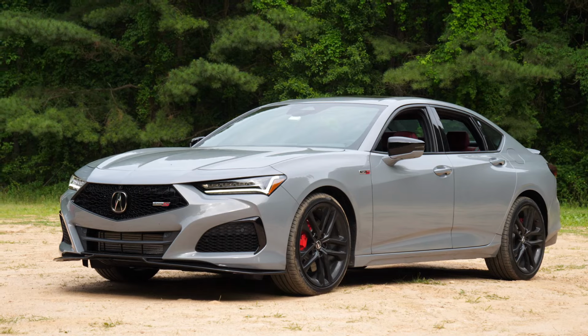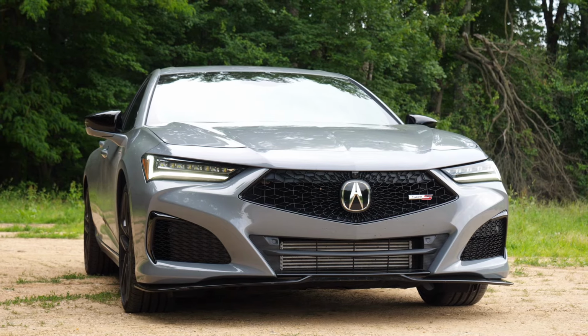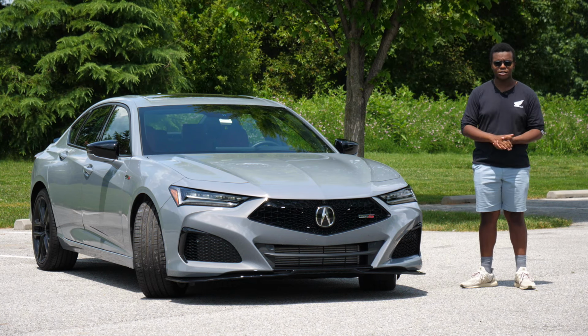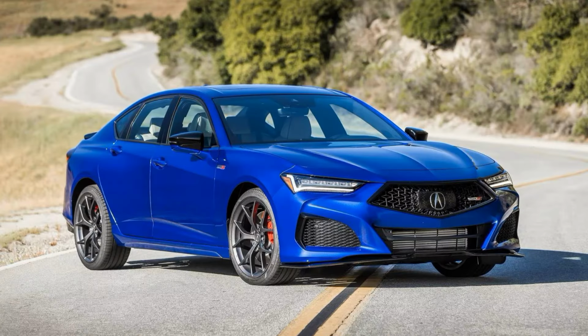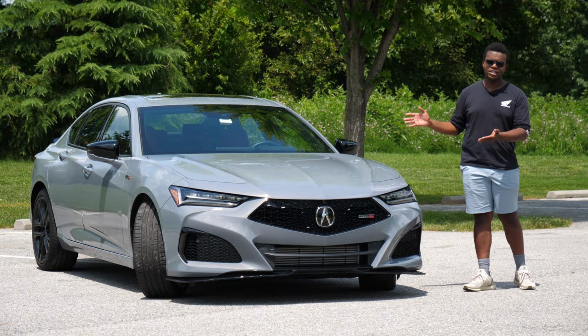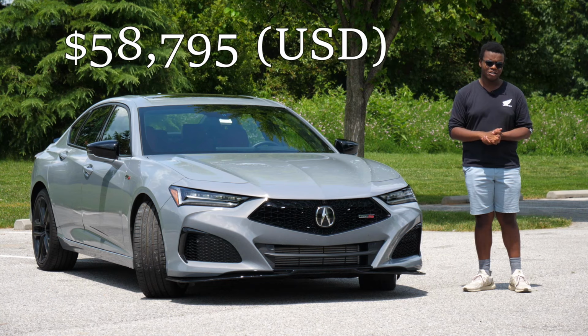It's a nice looking gray color, and it still looks very mean and aggressive on this car, but Acura offers some more vibrant colors like Performance Red Pearl and Apex Blue Pearl. And the MSRP of this one, as it sits right next to me, is just under $59,000.